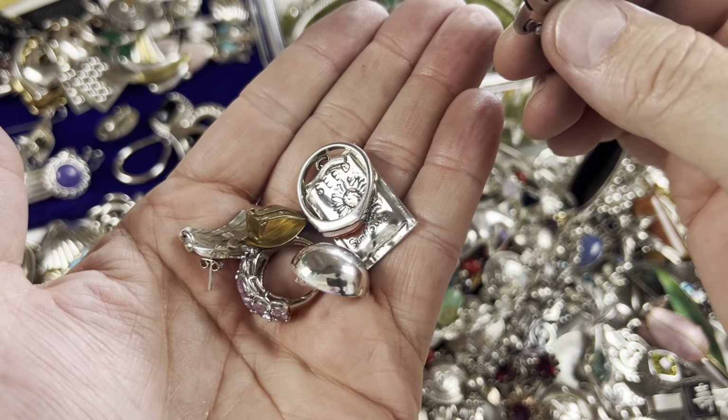This says Mecca, Sterling, Denmark. And that's this one. This one is Mark Sterling S925S, and then Norway, and then you have the mark right there as well. So they're not exactly a set, but darn if they don't look good together. I totally wear them together.